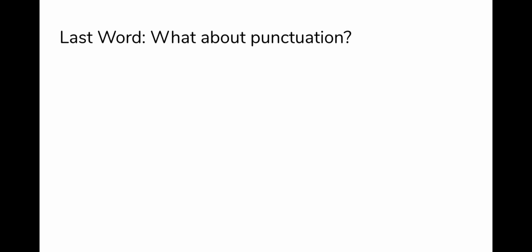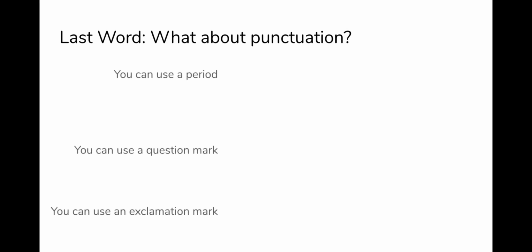The last word, what about punctuation? Yes, you can use a period, a question mark, and an exclamation mark. I never say that word right. With your compound sentences, here's some examples.